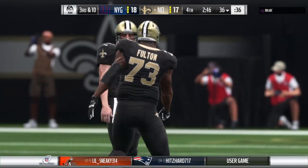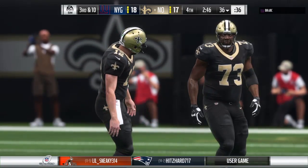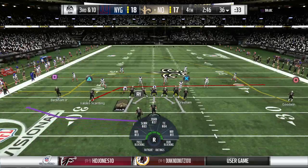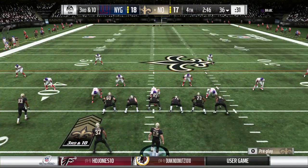Yeah, much easier, obviously, for a right-handed quarterback. If he was going to his left, a little bit tougher. Exactly. Possibly a turning point. Big play coming. This is 3rd and long.